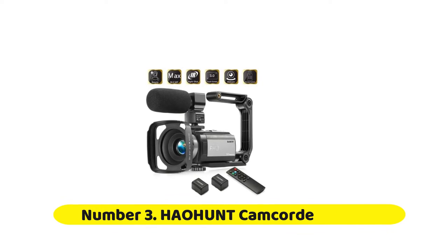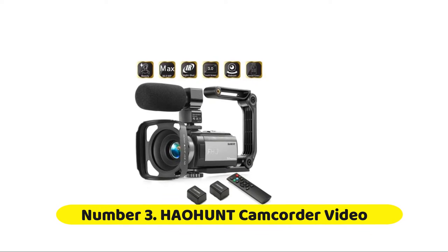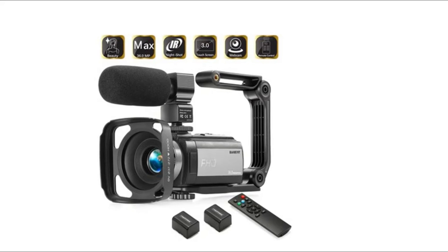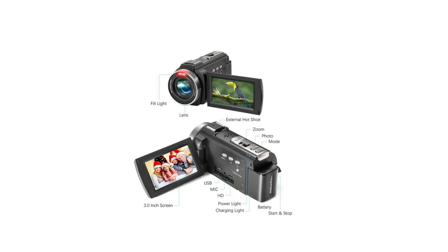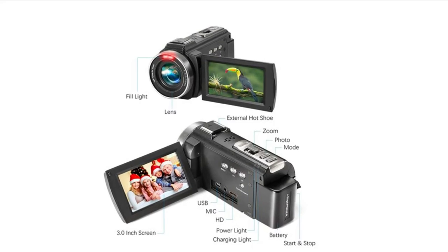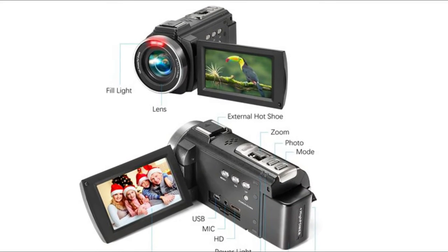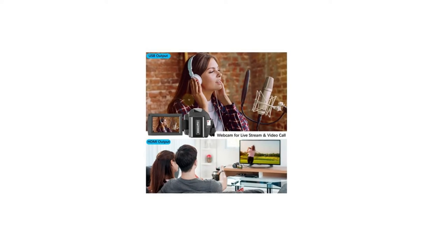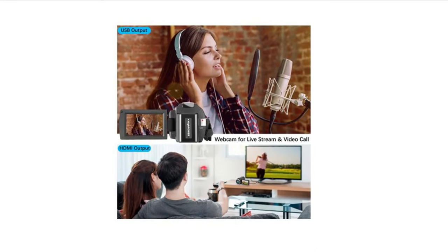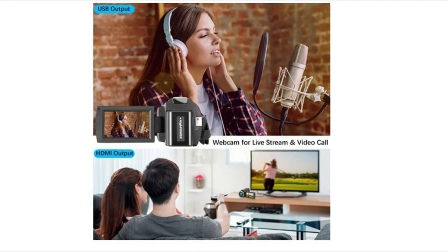Number 3. HAOHUNT Camcorder Video. This camcorder comes with an external microphone that adopts XY stereo pickup technology, clear and stable sound image localization. Built-in rechargeable battery, no need to change batteries. Equipped with a lens hood to filter out the excess stray light to avoid lens flare, to help you get a more quality image.